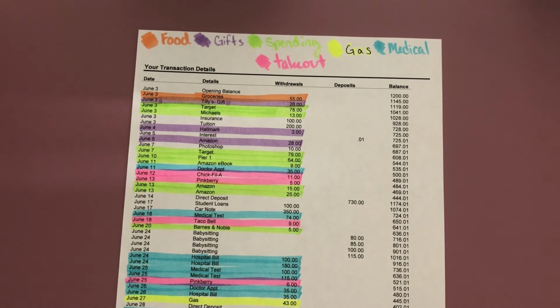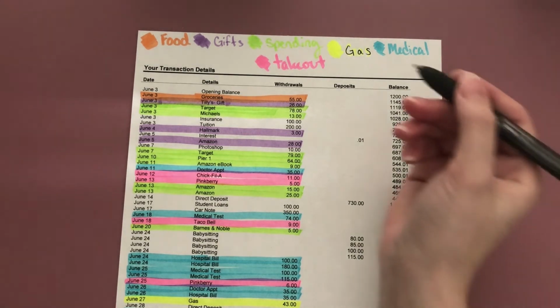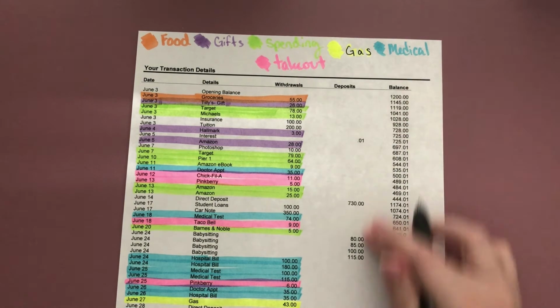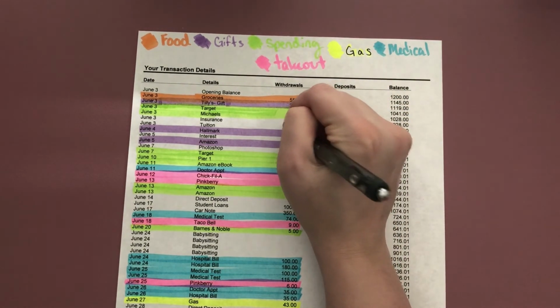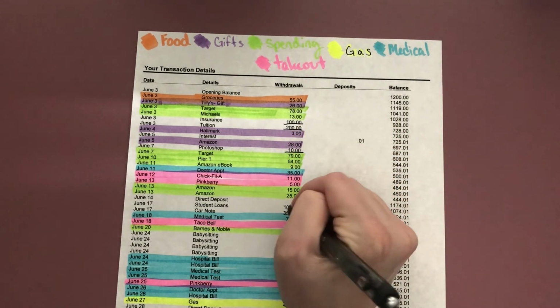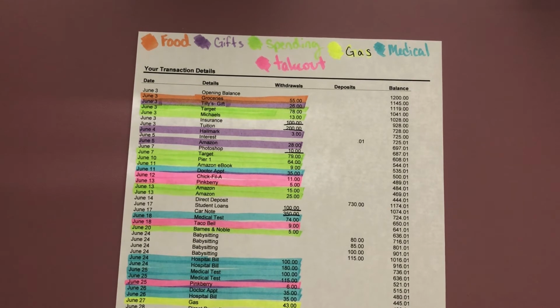Okay, so you can see now that what's left is bills and income. So just so you can see income and bills, the income is really easy to spot, and this is all my actual bills. And this may have ruined the look for you guys, but then that's pretty much it.